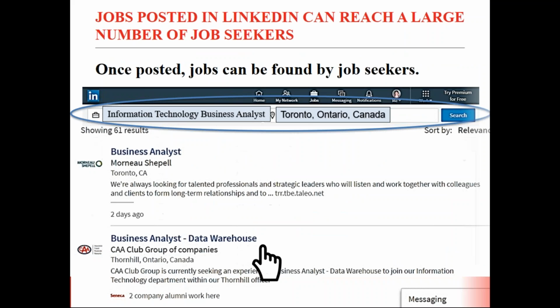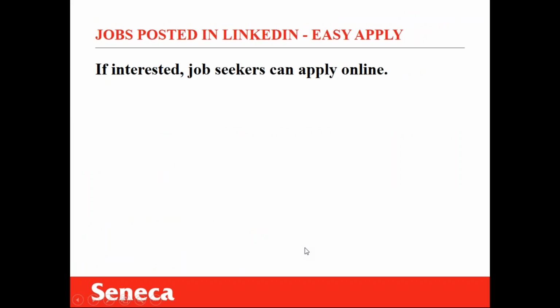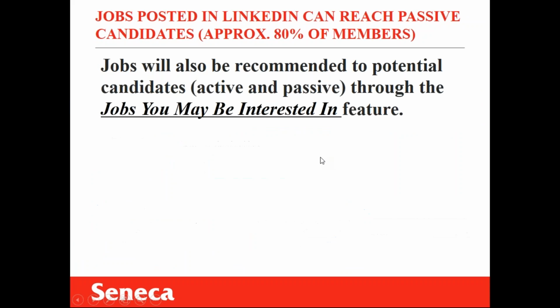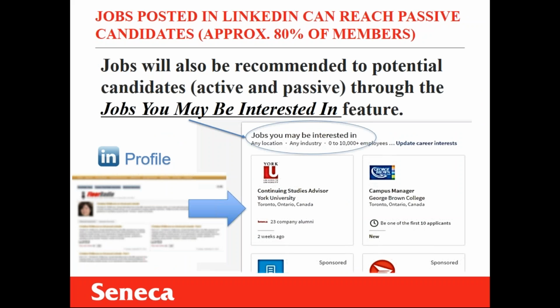Once the companies post jobs, the members can find the jobs and go to the job posting with the description, and also easily you can apply right online. That's one thing that recruiters do. Okay, and also these jobs posted formally on LinkedIn, they can also reach people that we just talked about, who are passive, about 80% of the members. And people will get jobs you may be interested in, and this is the best way to get to the passive candidates for the employers.